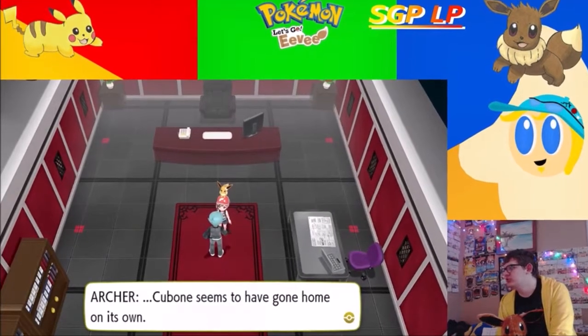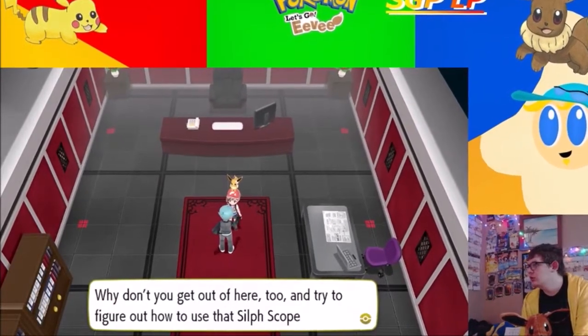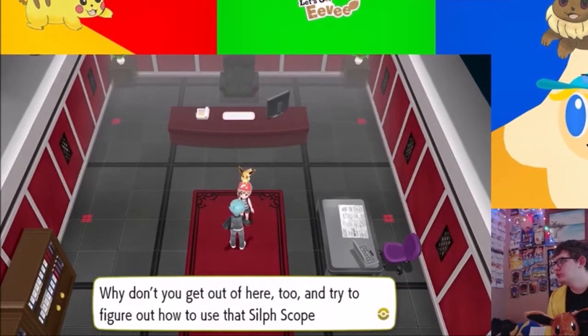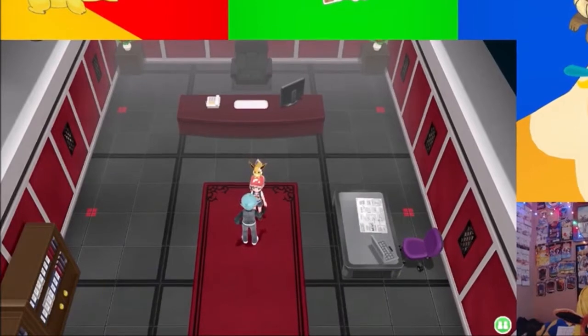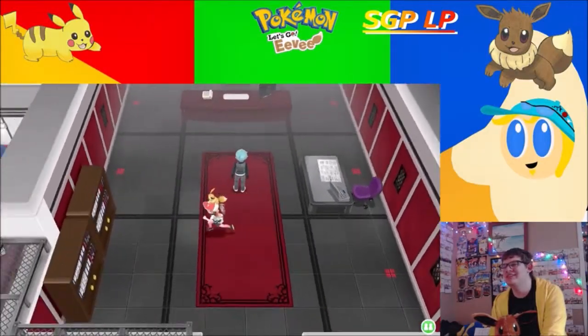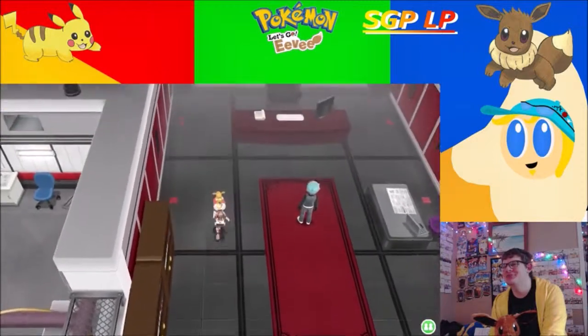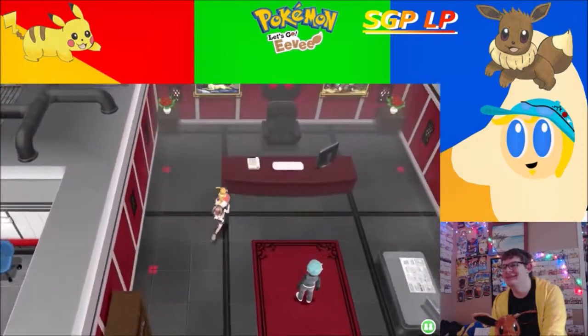Cubone seems to have gone home on its own. Why don't you get out of here too? And try to figure out how to use that Silph Scope. Or something.